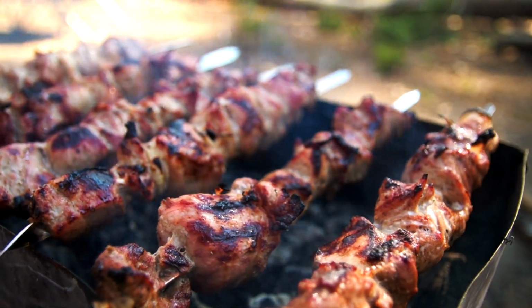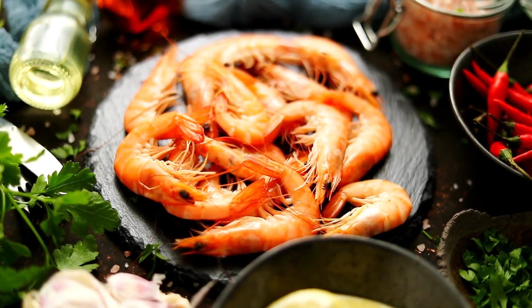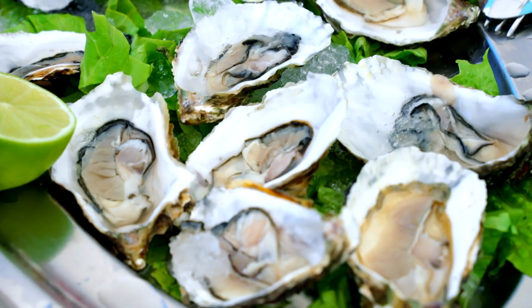I'm not getting overpowering fruit flavors from it. Wines like this are cool because you can use them with some heavier foods. Like I would love this with pork, but again, that same old summer salad, seafood. If it's got a shell, it's gonna go with this. That sounds like a perfect pairing. I would definitely drink this with oysters.